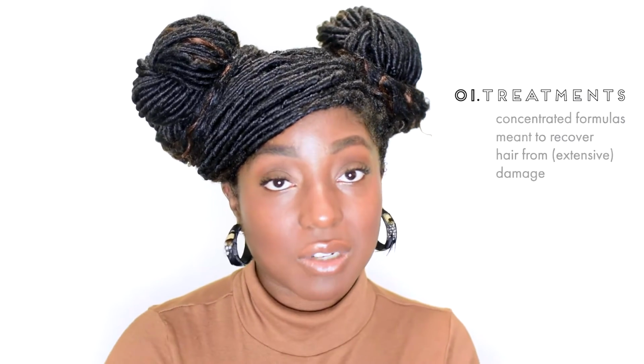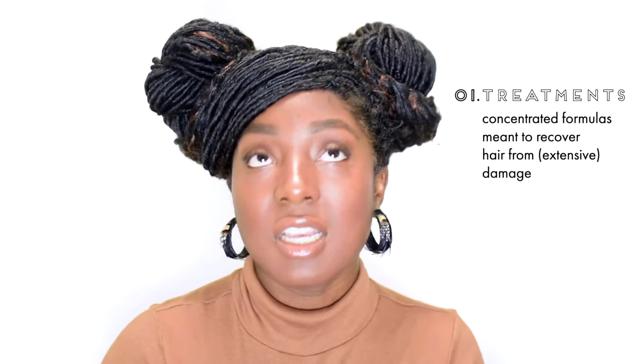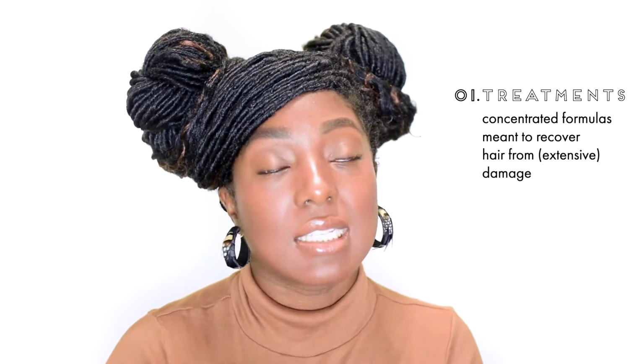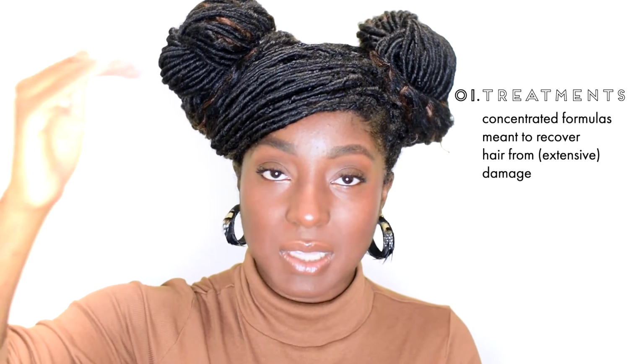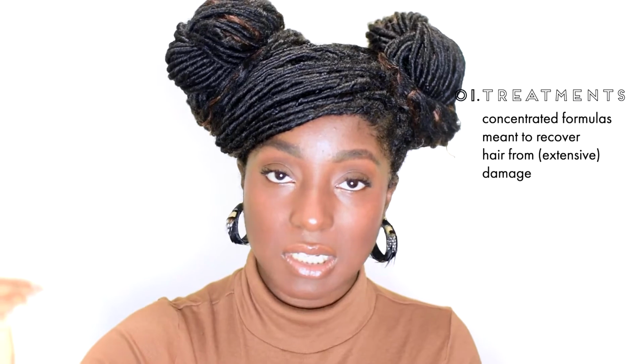All right, so let's start off with treatments. Now, for me, when I think of treatments for your hair, I think it's something that's more concentrated than a deep conditioner. So if we were to rank them in intensity, I would say conditioners are at the top, being not as intense, then deep conditioners, and then treatments.